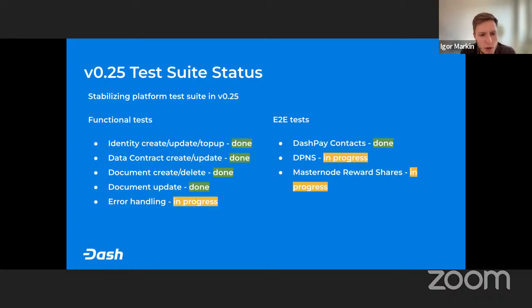We have stabilized happy flows for identity creation, update, and top-up, for data contract create and update, and for document creation, deletion, and update as well. We have error handling in progress, because the functional tests consist of 30% happy flows and 70% various situations that could go wrong. So it will still take some time to make sure that all the errors are correct.